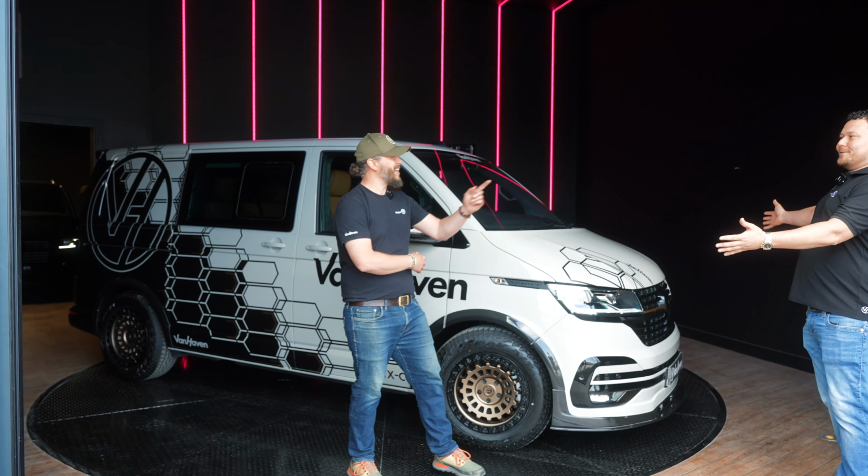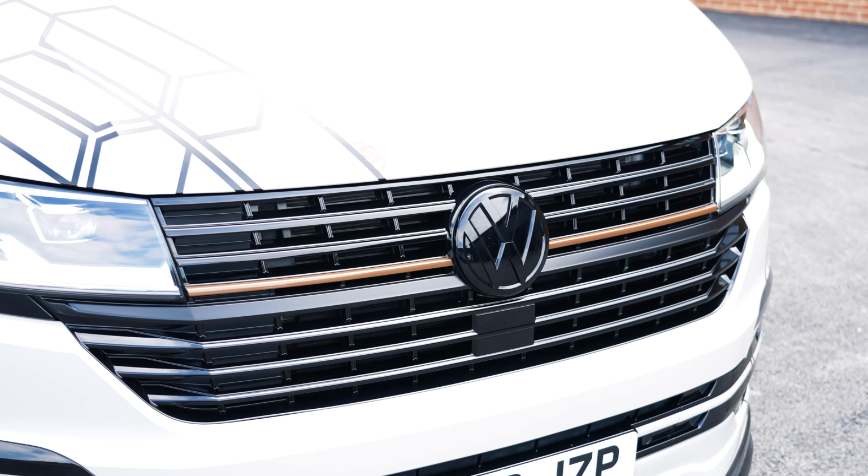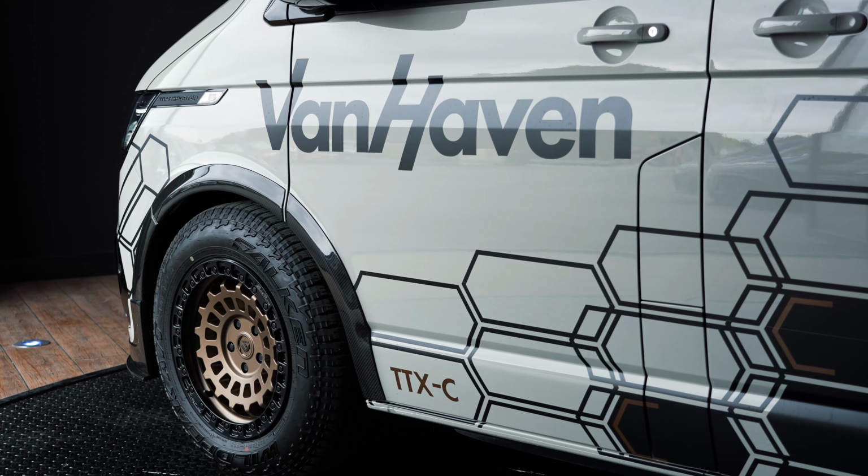But they've never had a Transporter before, have they? They've never had a Transporter before. And this is what we've created for those guys. This has been a collaboration project over the last 10 months, really. We've been coming up with what we're going to do for this.